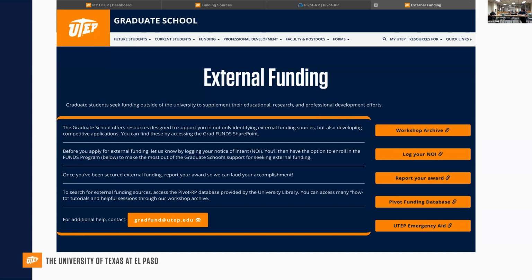And then the two external databases that we talked about, the UCLA database and the University of Illinois Urbana-Champaign database, those are both linked at the bottom of the page. We also have some CONACYT information for our folks that are Mexican nationals. So there's a lot of good information out there we encourage you to take a look at, right? And another thing, a great way to get directly in contact with Angel so he can assist you with these funding searches and have these conversations.